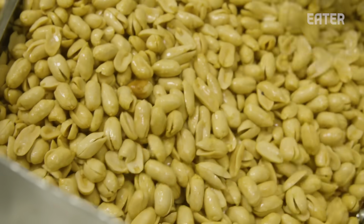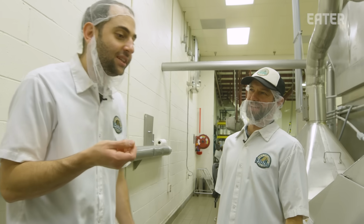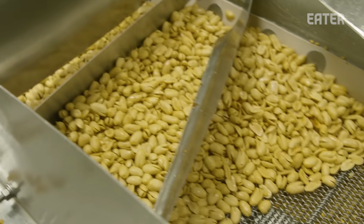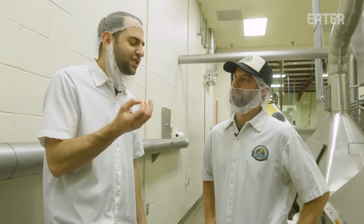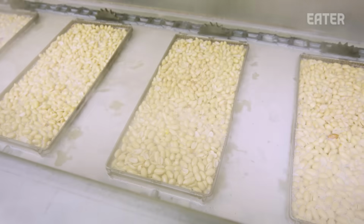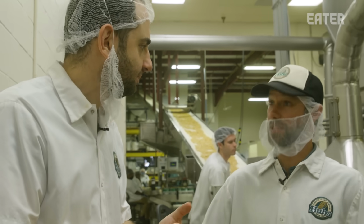So can I try one real quick? Yeah. It's an unsalted peanut. No, I get out of the fryer. I get you. Wow. It's got so much more texture. The blanching and then the frying gives it like almost like a bagel exterior pop crunch. That's the point of the blanching.